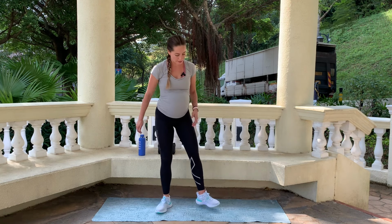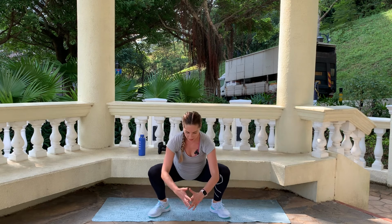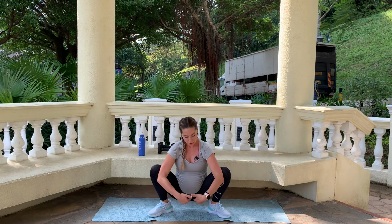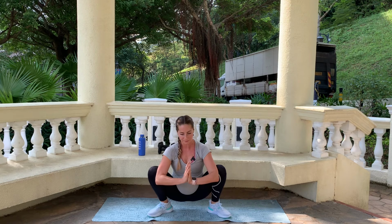Good. And then take the legs nice and wide, sink down into a deep squat here, okay? If you can't get your heels down on the floor, it's not the end of the world. That's our goal though. Try bringing the feet a little bit wider apart maybe, or propping your bum up with some books or some cushions if you're at home. Bring your elbows to your knees, press apart. We're gonna hang out here for another 30 seconds, just breathing.